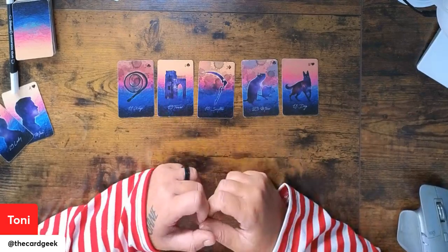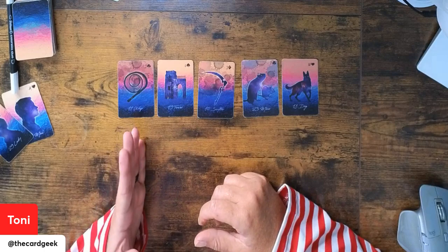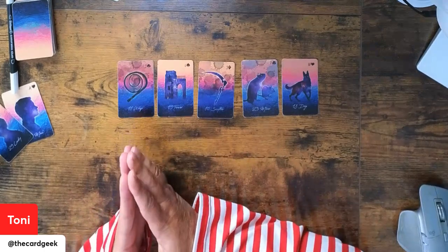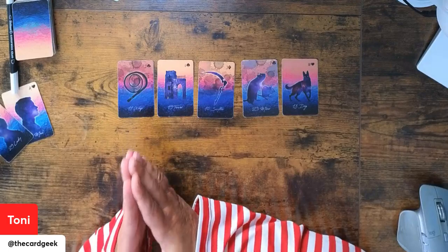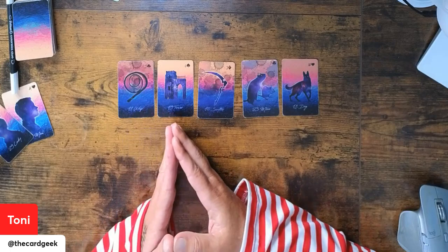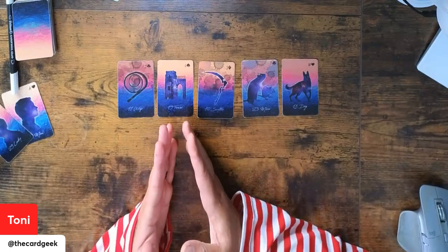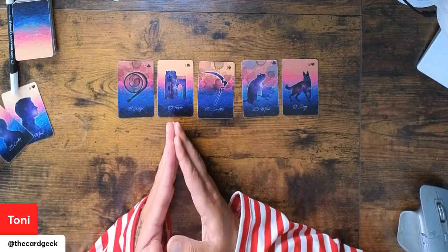So for a financial read, there are issues, could be lots of outgoings, for example, or even money not coming in. It is our card of arguments, so it shows that there are financial disruptions at the beginning of the month, which lead into actually being paid something that gives them enough to keep going.